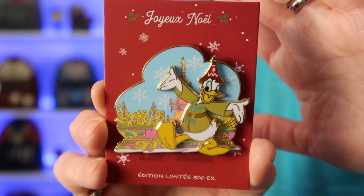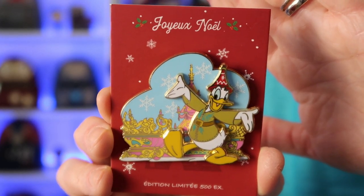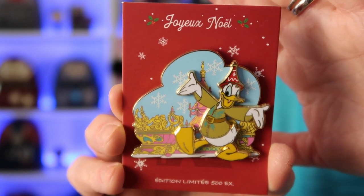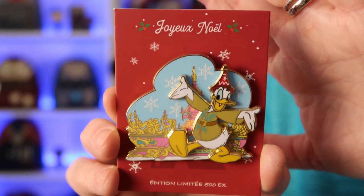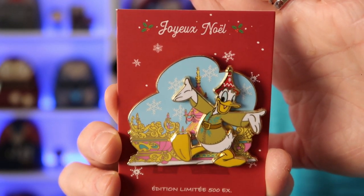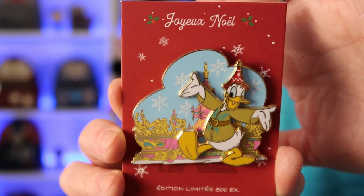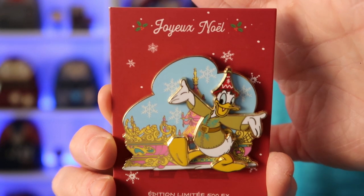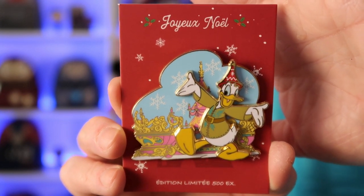All right, guys, you know I love Donald Duck. And look here. This is one of their Joyous Noel pins. It's a Christmas pin, limited edition of 500. How beautiful is this? How beautiful is the backer card? And then look at Donald, he's so happy. Oh my gosh, I love it. This is so beautiful. LE 500.